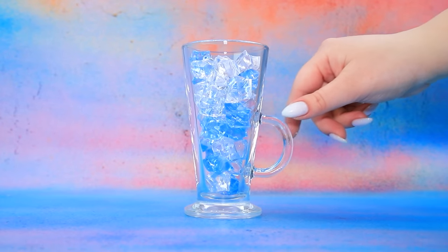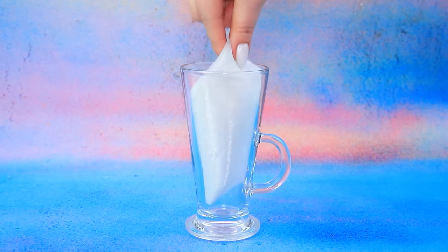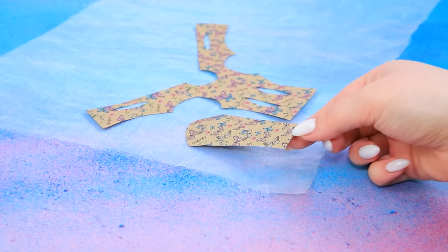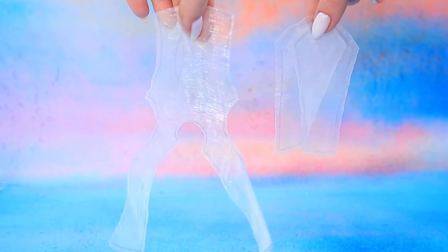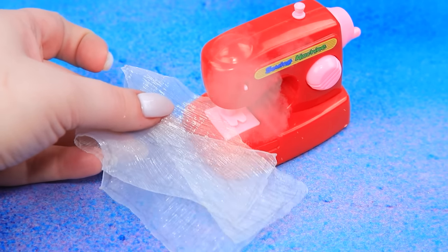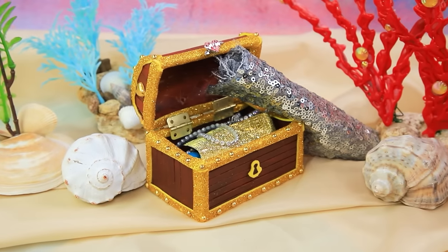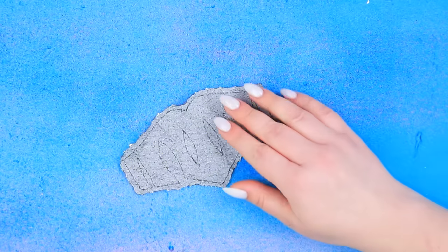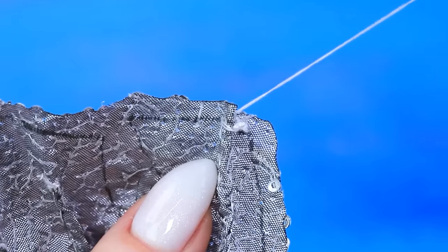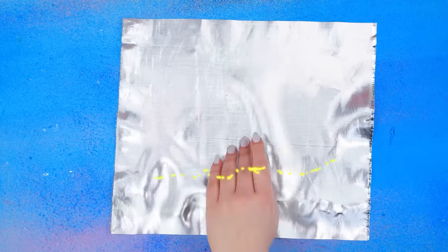LaLiLu, your cocktail is served. Shake well. Graceful fabric. Cut out blanks. Sew on a machine. Voila, wonderful blouse. This fabric is a real gem. Future corset. Sits perfect. Foil? It turned into material.